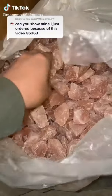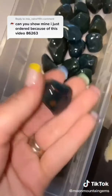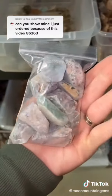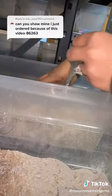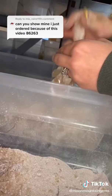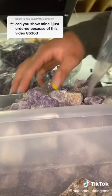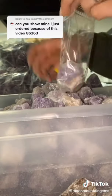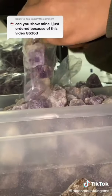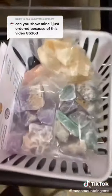Let's do it. We got some rose quartz, a bloodstone tumble, and not just one fluorite, but a whole baggie of fluorite, a baggie of citrine, and also I'm planning on doing a video explaining heated citrine and natural, and a whole baggie of amethyst. And your order will be packed on Monday. Thank you so much.